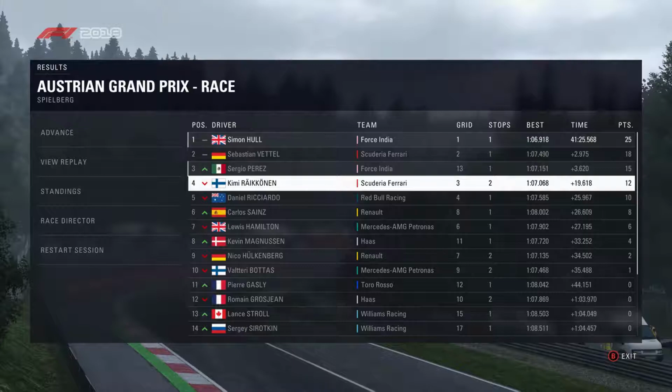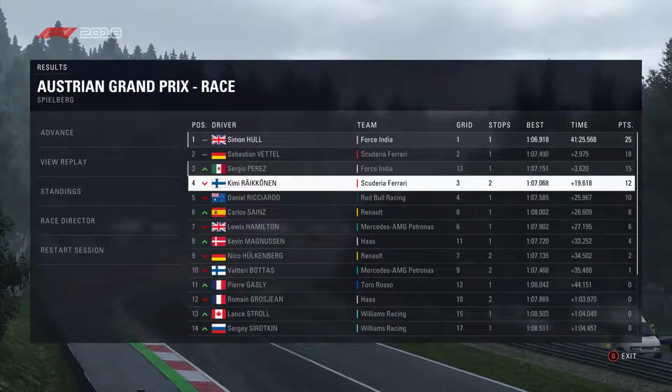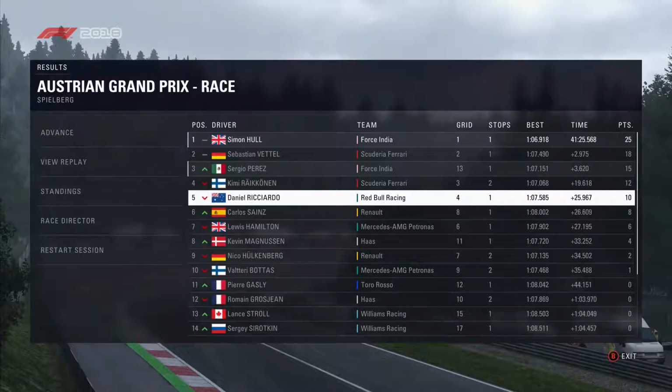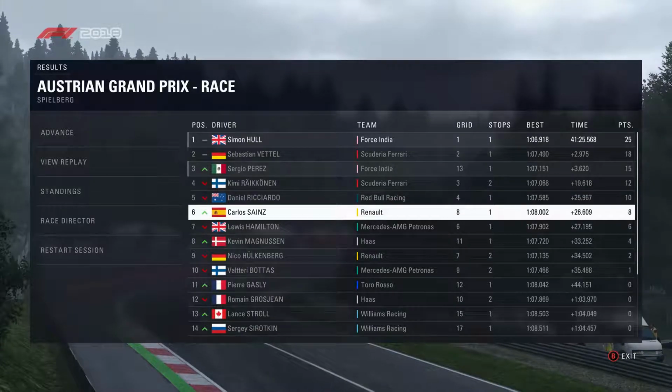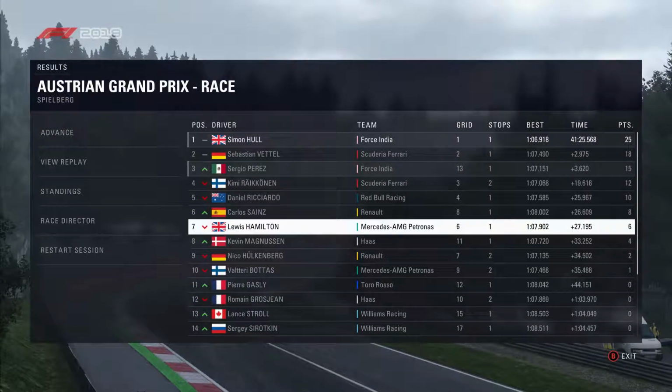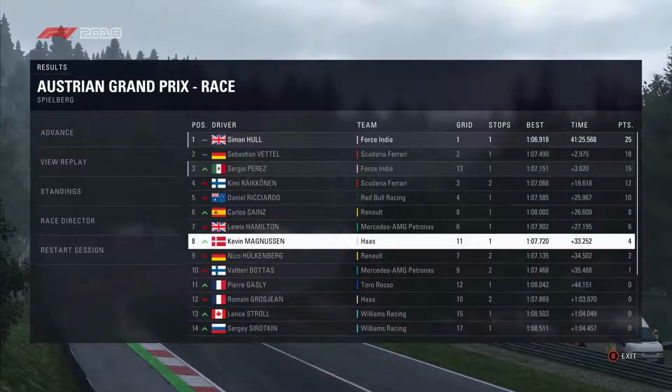He definitely earned Driver of the Day in my estimation. If he had been nearer up the grid, I personally think he could have won this race. And Raikkonen, first of the two-stoppers there, showing that the Ferrari was good today, but that extra pit stop cost him. Ricciardo 5th. Sainz with a brilliant result there in 6th, surpassing Hamilton, who fell to 7th, with Magnussen, Hulkenberg and Bottas rounding out the points.